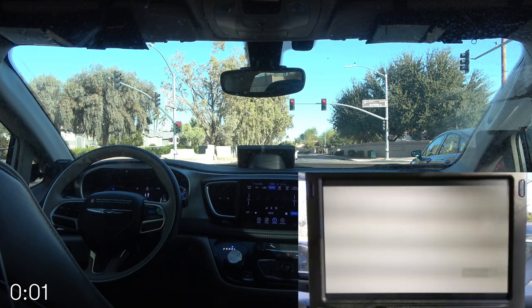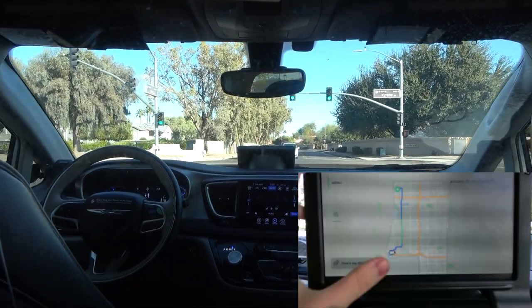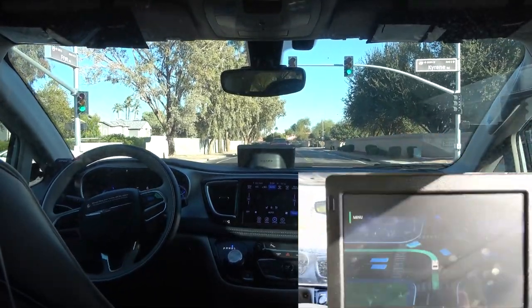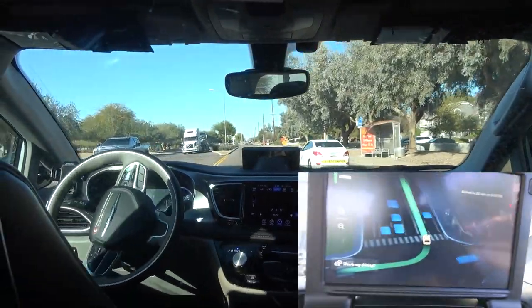Switch to car view, that's nice. Well, I said switch to car view, it went back to map view. Okay. Let's see what other stuff they fixed.